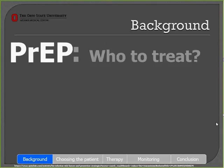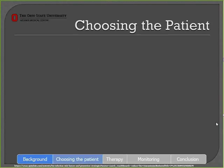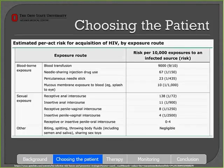PrEP is the one I wanted to talk about today. So PrEP, great acronym, right? Pre-exposure prophylaxis. We should all have great acronyms for these treatments. So who do you choose? There are obviously different populations that are at more and less risk for HIV transmission. I think this chart points in the right direction of just on a per-encounter basis, for all the ways you can get HIV, what's most likely.